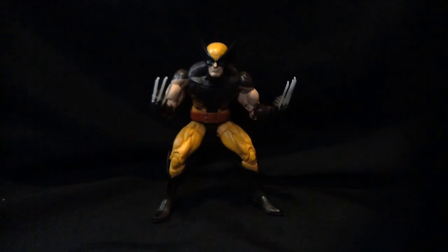If they make a tiger stripe version, that may be the only thing that dethrones this figure, but until then, this is the Wolverine I prefer using in photos and the one I have in my collection, so that's why he takes the number 9 spot.